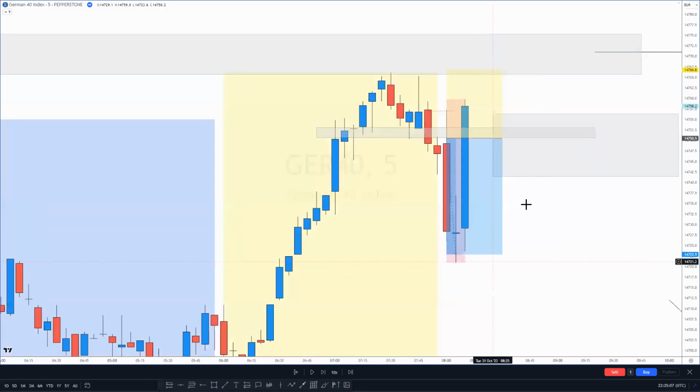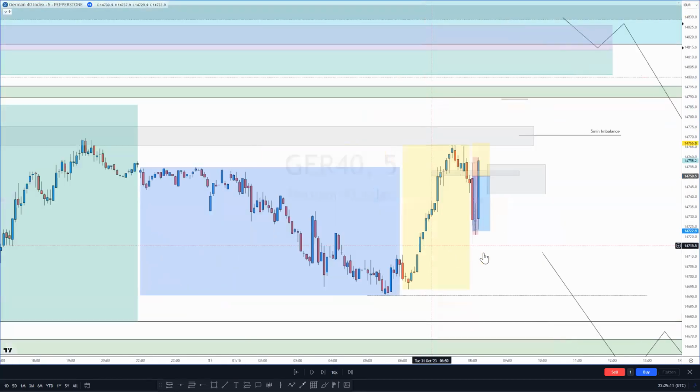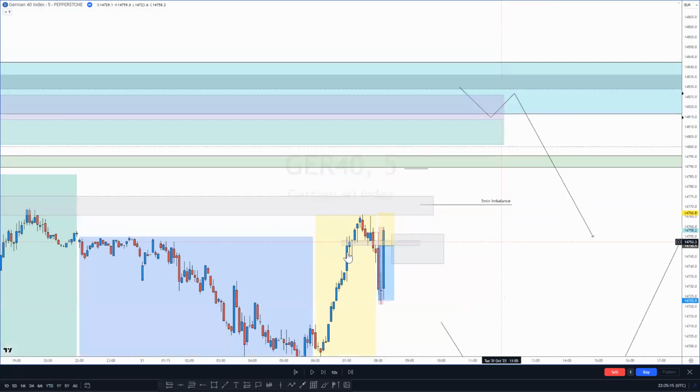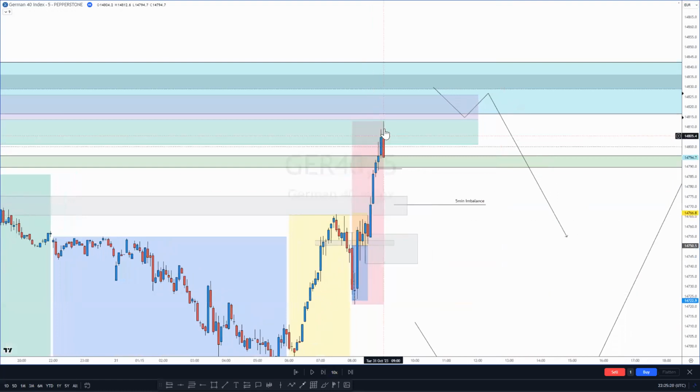Now what I was hoping is that price could potentially get down to this area, rebound, and then start pushing up. I didn't take any other trades inside of this section. There were some lovely buys, some nice little reaction sells, but where the real nice trade came from was waiting for this high quality area to be hit.